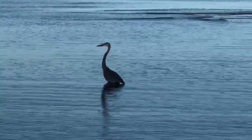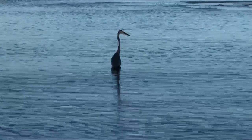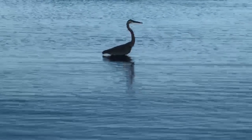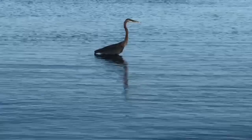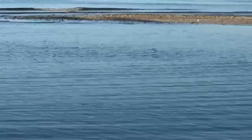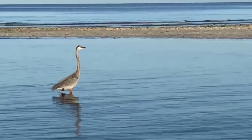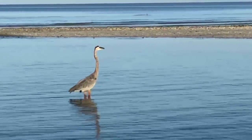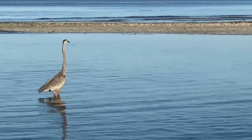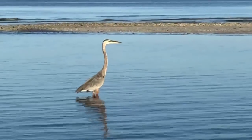Just on the edge of the shadows from the trees here. There he goes. I want to get a picture of this. Bear with me for a minute. Sorry about that. We're back here. Just giving you the best look I can.